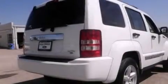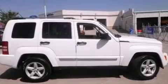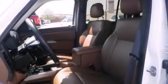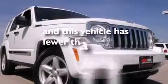The following features are included: memory setting for the driver's seat's position so you can recall your favorite position with the touch of one button, dual power seats, side curtain airbags, air conditioning, a split folding rear seat, 4-wheel disc brakes with ABS, roof rails, and this vehicle has less than 34,000 miles.